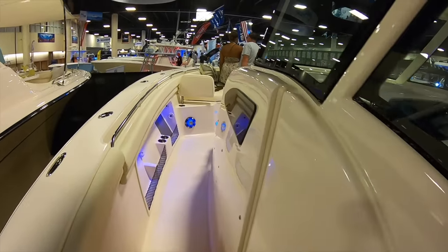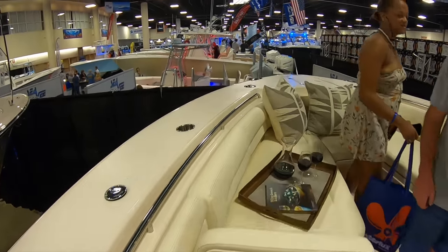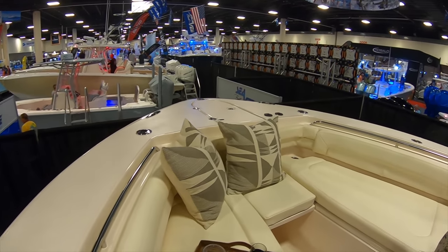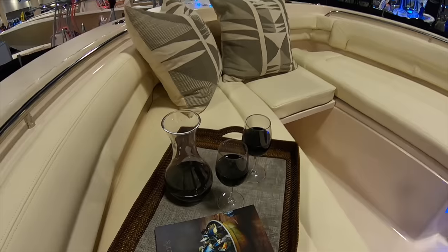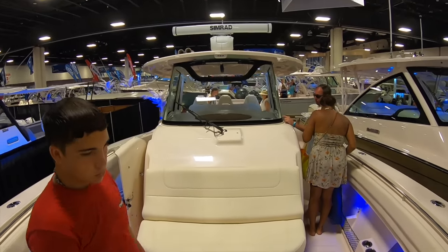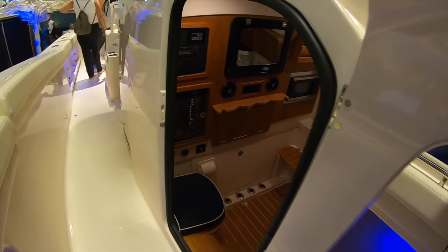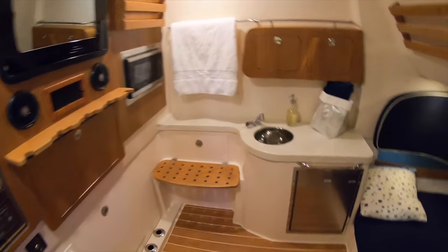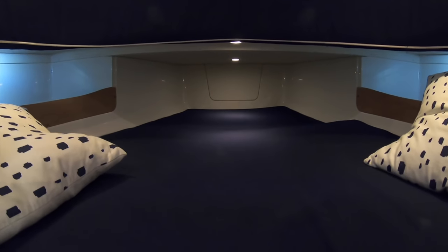And then you get to actually sit on the front. And you get to drive there. And you get to sit there. Let's take a look at the cabin. You know me, I'm a cabin guy. This one's pretty. Ooh, look at the bed. Where's the toilet at? The toilet is right here.